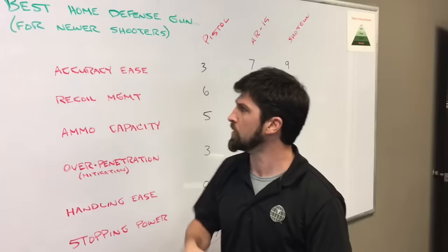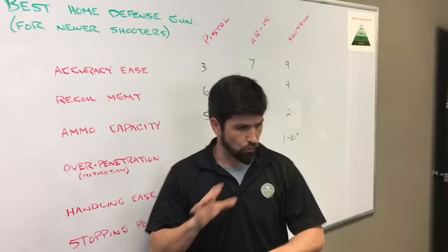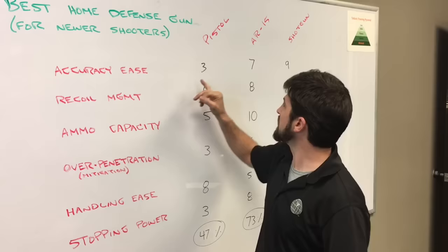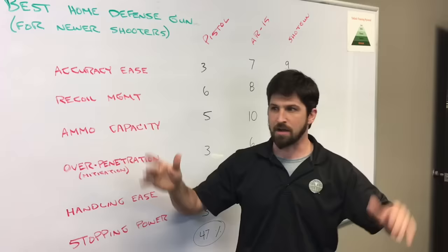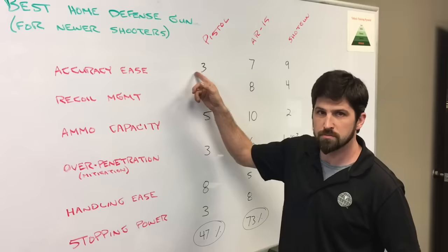First off is accuracy ease. Right off, with minimal training, if they had to pick up a shotgun, rifle, or pistol, based on what I know as an instructor, it is going to be harder to be accurate with a pistol. As it recoils you push it down, jerk the trigger, anticipate the shot. It's very common for someone at 5 yards to empty 5, 6, 7 rounds at someone right in front of them under stress and not hit them a single time. Hard to be accurate with a pistol.